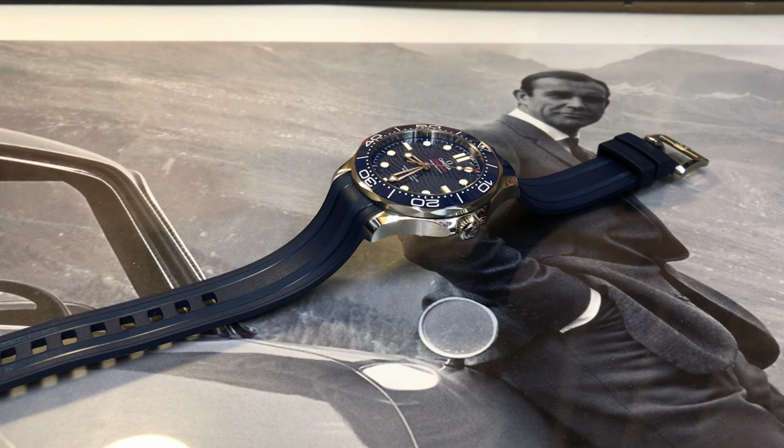This particular model has the rubber strap. It's a blue dial, blue bezel, rotating bezel. It's a steel case. It's a 42mm. Like I said, it is resistant to 300 meters. It features anti-magnetic chronometer, date, helium escape valve, screw-in crown, transparent case back, unidirectional rotating bezel. That is the spec sheet for this watch.